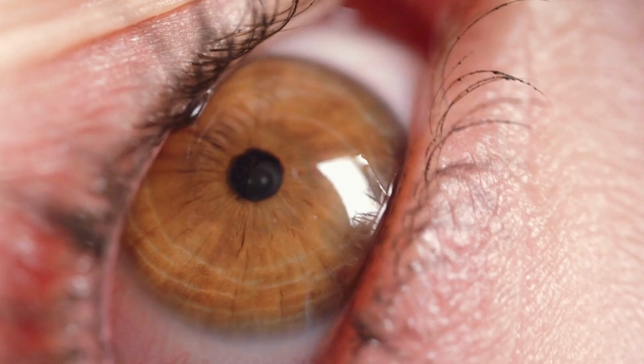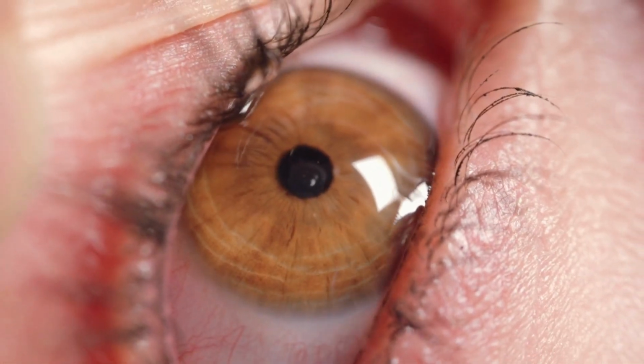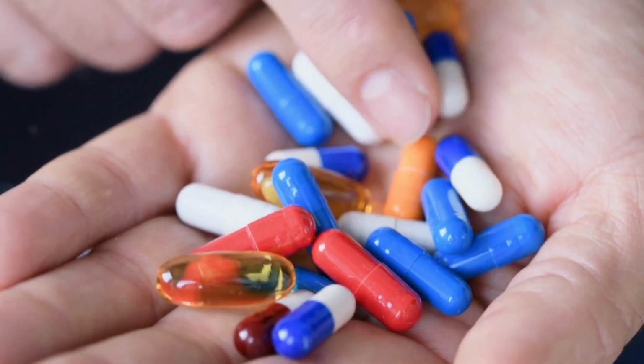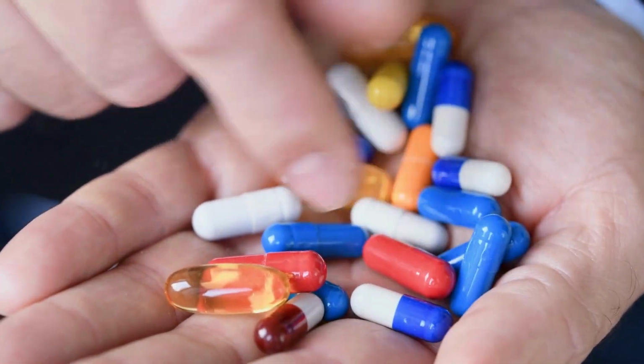In many cases, using eye drops regularly can keep intraocular pressure at safe levels, preventing further damage to the optic nerve. But eye drops aren't the only option. If they aren't effective or you experience side effects, oral medications might be prescribed. These work by reducing the amount of fluid produced by the eye, helping to lower the pressure.